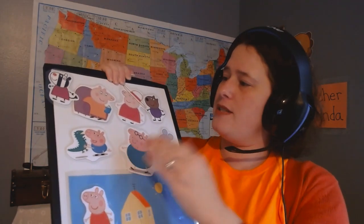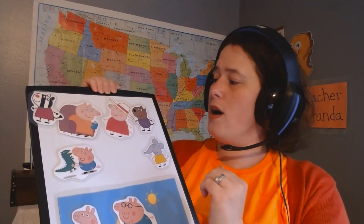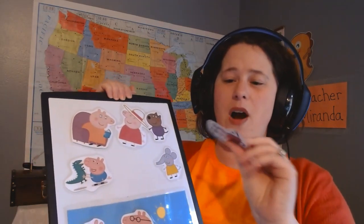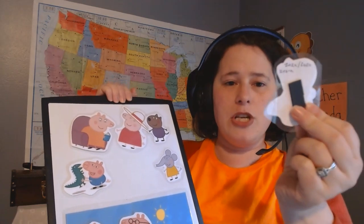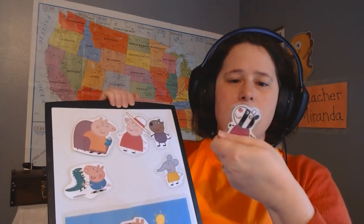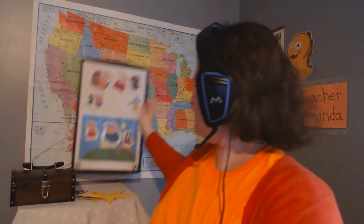Or if it's a family lesson, then there's Daddy Pig. And then what I'll do for their characters, because you might not necessarily remember who they are, I make a cheat sheet on the back. So this one is Zaza Zebra. So then I can remember who they are.